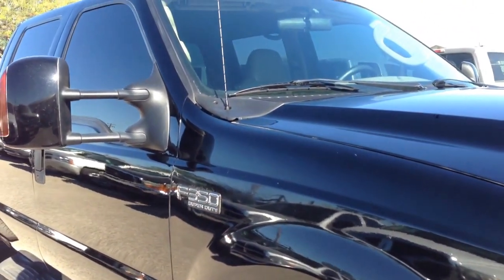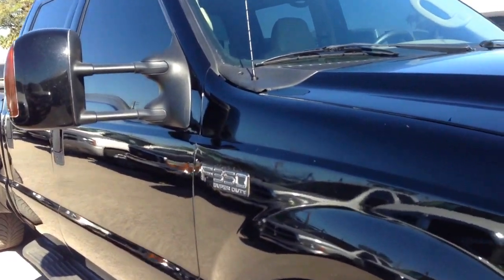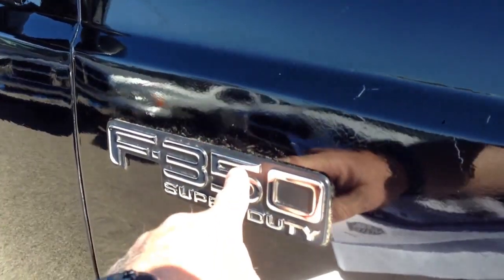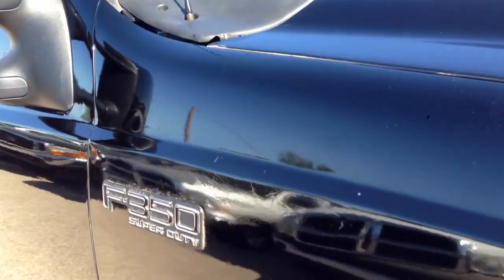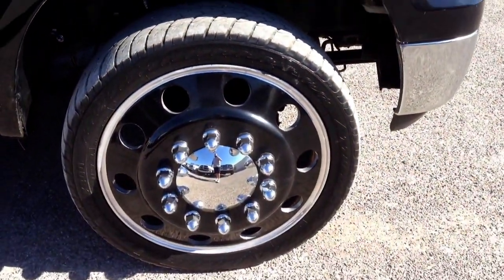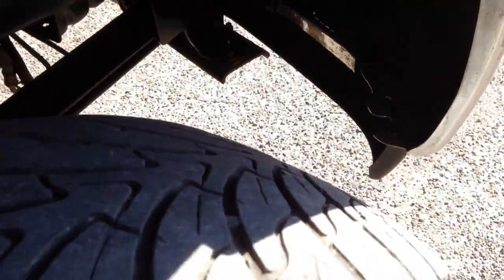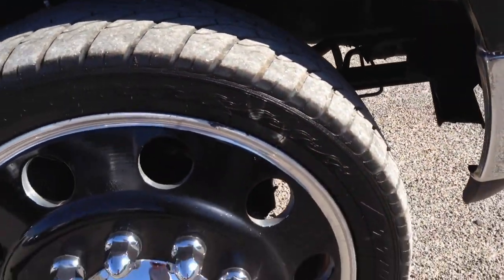When I bought it, you'll see the before and after pictures. They look the same. There's nothing different except for the fact that it had King Ranch emblems on it. Whoever stole it was trying to make it appear to be a King Ranch, and put those emblems on it when it was not a King Ranch. It was a Lariat, and that was their way of hiding it.